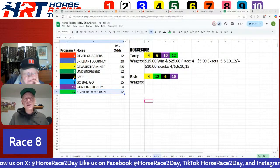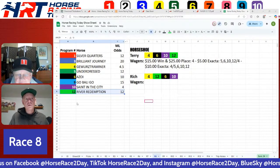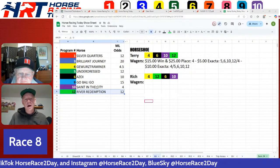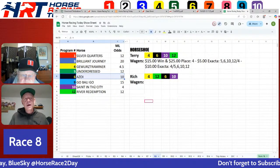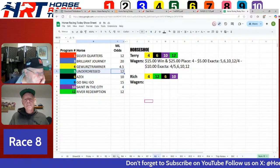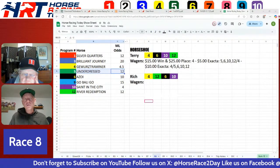River Redemption in the money, 7 out of 7 on the Indy turf, 12 out of 13 overall in the money on grass. The 6 horse is a track dropper, missed by a neck in the only grass go. And then the 10 horse was a really hard call for me over the 5, but it is the biggest class dropper in the field. No additional bets for me.